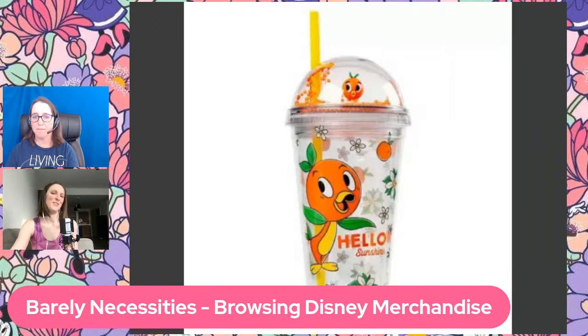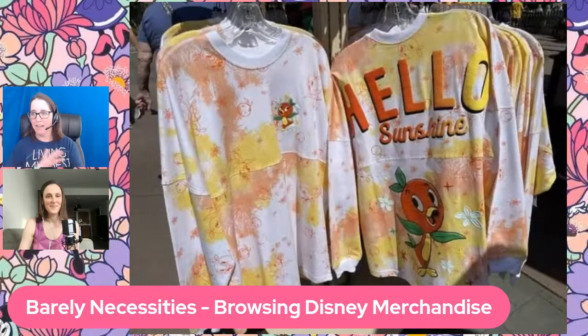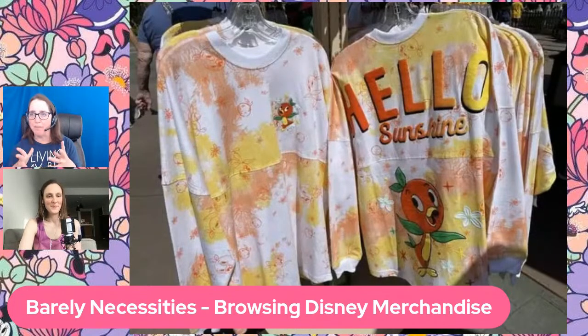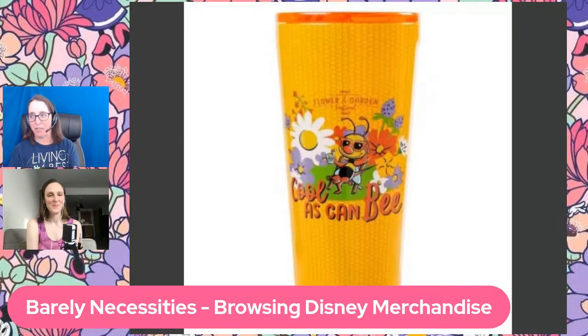He's so cheerful. They even have this bright orange bucket hat with him, and then the spirit jersey, that's the regular weight spirit jersey. On the back, it has "Hello Sunshine" and an orange bird on it. And then at Epcot, they're also selling one that's a thinner material, like a gauze type fabric. It's almost sheer, and it has a little hoodie. I felt like it was a beach cover-up style, and that's what I'm looking for on Shop Disney.